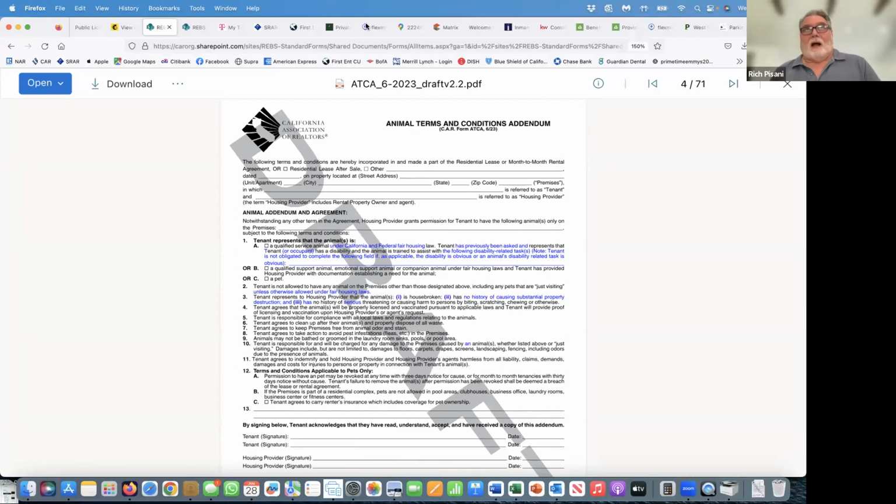I would guess that if they were obviously a blind individual, you wouldn't have to fill that out, that they are blind and need a seeing eye dog. But there are animals that do tasks for disabled individuals. And that's all you're allowed to do. For service animals, ask if they have a disability and whether the animal performs a task for the disabled individual. The second is a qualified support animal or an emotional support animal companion under the fair housing laws.